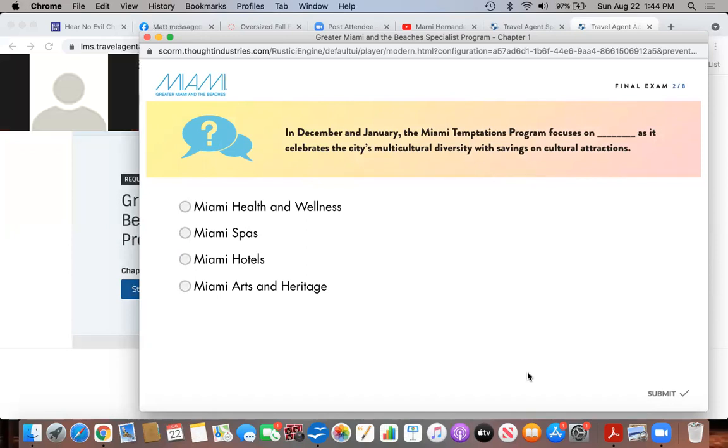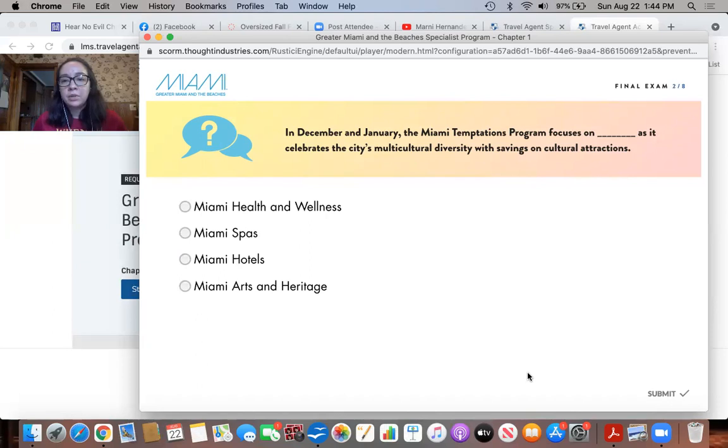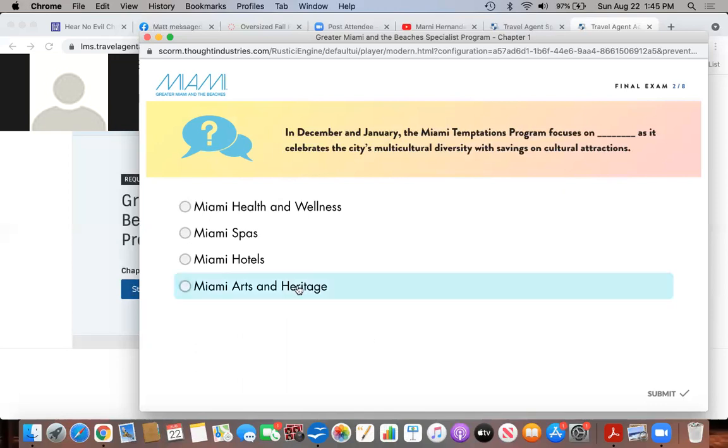In December and January, the Miami Temptations program focuses on blank as it celebrates the city's multicultural diversity with savings on cultural attractions. Is it health and wellness, spas, hotels, or arts and heritage? Arts and heritage, okay.